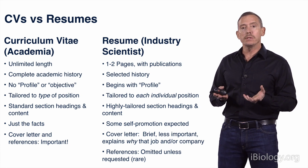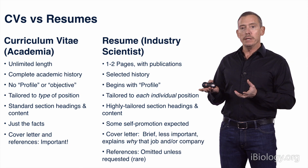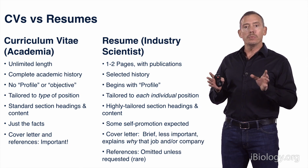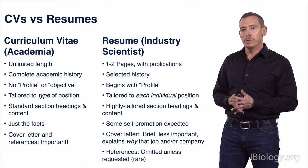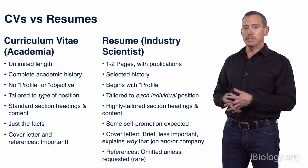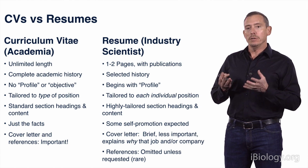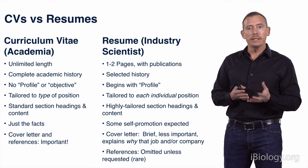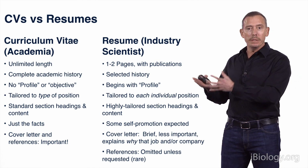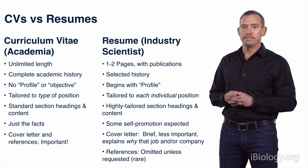And sometimes people ask the question, what happens if my PI doesn't know I'm job hunting? That's okay. References may be asked later in the process, so after you do your interviews, they may call and say, can you send us a list of your references? And at that point, you can bring up the discussion about, my current boss doesn't know I'm job hunting, so I've included the names of other people who can address my performance. And that'll be okay in an industry setting.